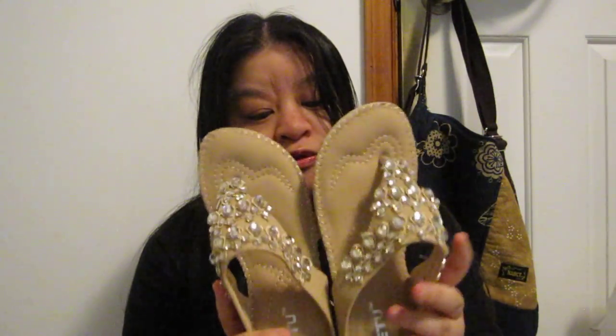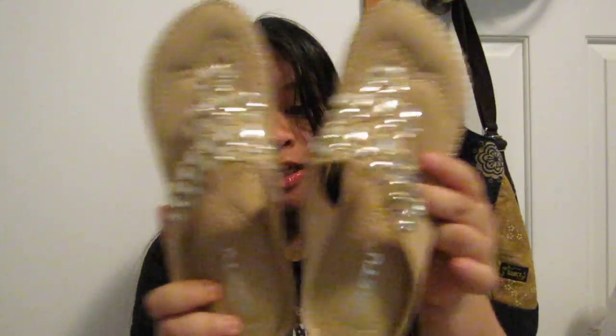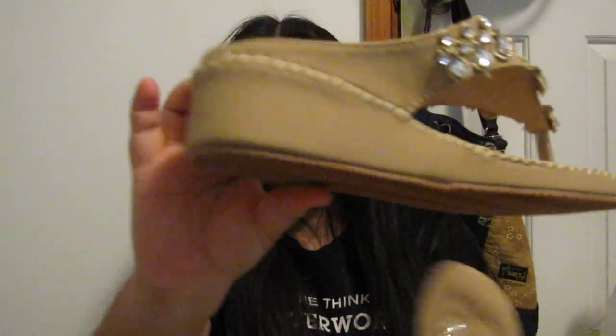A review item is these two shoes that I got. It's sandals. It's from China, and they fit comfortably. It's really cute. That's the show. Hi, sandals.